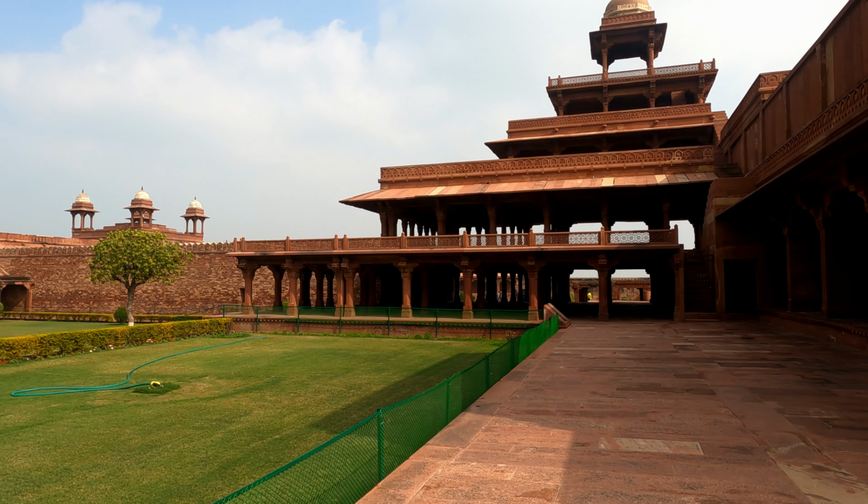Really cool, I really like this place. Nice palace, Jodha Palace. It's really big actually, much bigger than I thought it would be.